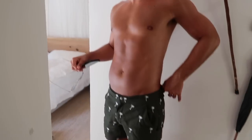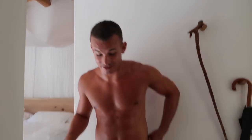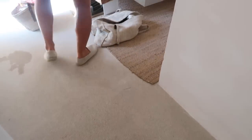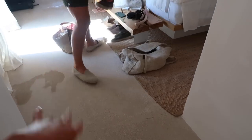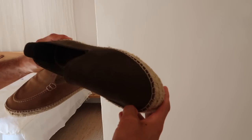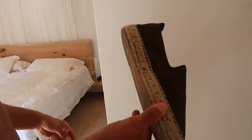And at this point in the holiday, after lots of bread, I feel like I need it. And the shoes? These are your favourites. Yeah, my favourites are these. These are the brand called Morges, which are a bit more expensive, and I'd say they're better made, but you don't really want to wear them on the beach because they're a bit more expensive.